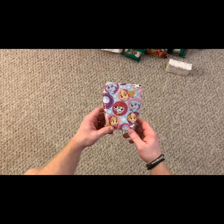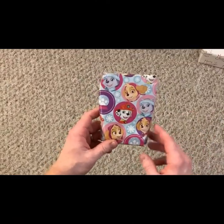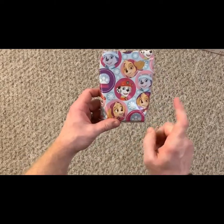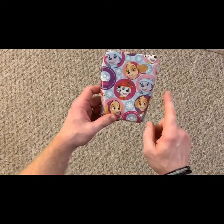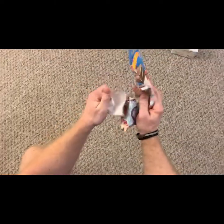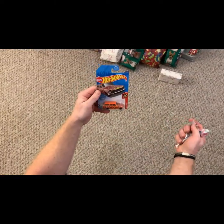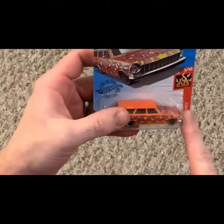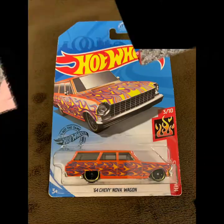More Paw Patrol. Always watch this with the kiddos. Marshall, believe that's Sky. And I can't think of the other one's name. It'll come to me at some point, I'm sure. I'm sure you kids know what it is. This is a 64 Chevy Nova wagon with the Hot Wheels flames. Look at that thing.